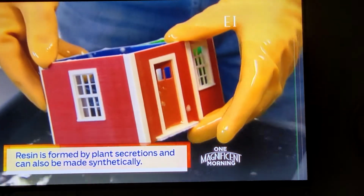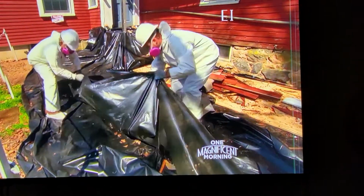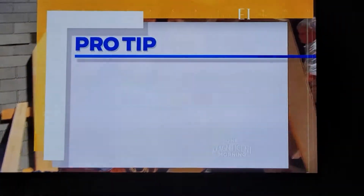That's remarkable technology. Coming up next, I'm going to have to cut away some of these clapboards. And they're covered in lead, right? So we've got the abatement issue. Exactly. But first, here's a tip.